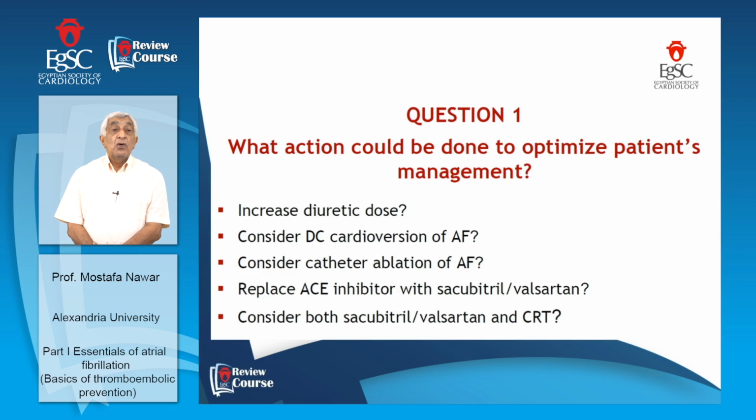Question 1. What action could be done to optimize the patient's management? Could we increase the diuretic dose? Consider DC cardioversion for atrial fibrillation. Consider catheter ablation of atrial fibrillation. Replace ACE inhibitor with sacubitril valsartan, or consider both sacubitril valsartan and CRT.